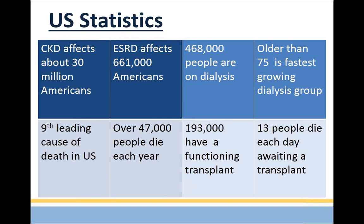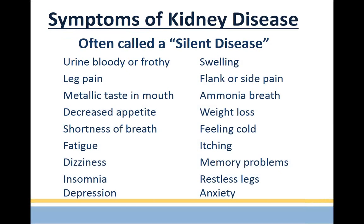In the United States, chronic kidney disease affects about 30 million people. End-stage renal disease, 661,000. There are about 468,000 people on some form of dialysis. And it's the group of people that are over 75 years of age that is the fastest growing group needing dialysis. It's the 9th leading cause of death in the United States at about 47,000 people each year, which is more than breast or prostate cancer. And 193,000 people are living with a functioning transplant, but conversely, 13 people die each day waiting for a transplant. Next slide.